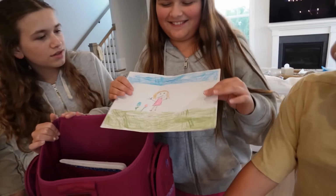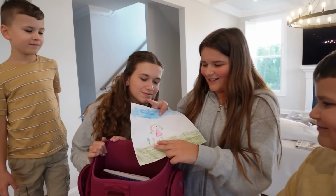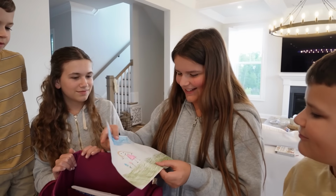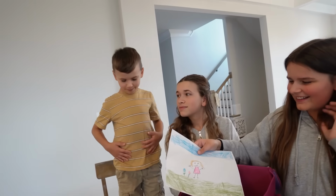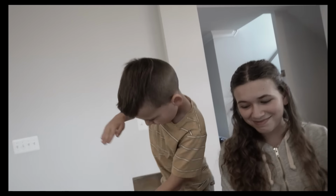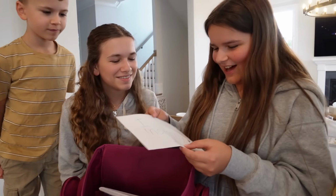Oh, it's a drawing. Is that you? I don't know. Look, there's two flowers. And then there's a small sky and then green grass. If that's you and you have some dark green, then that's some dark stained grass. Okay, next thing. I love you, Mom.